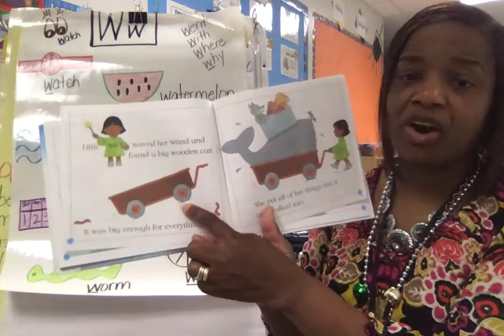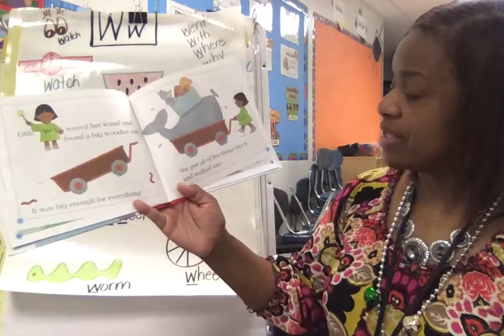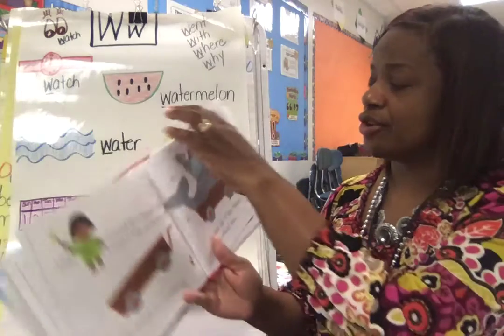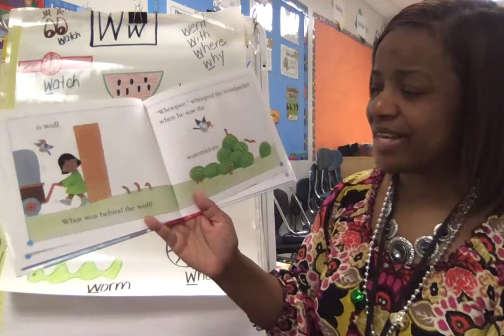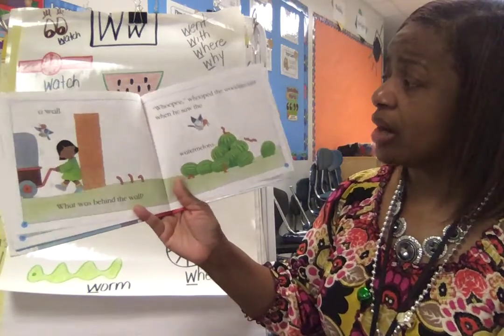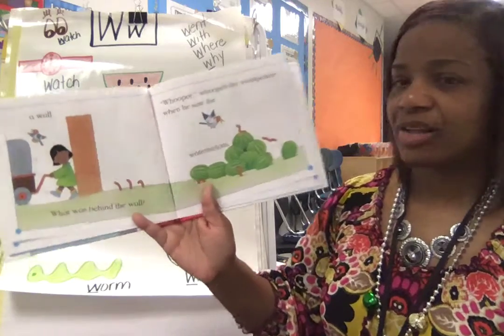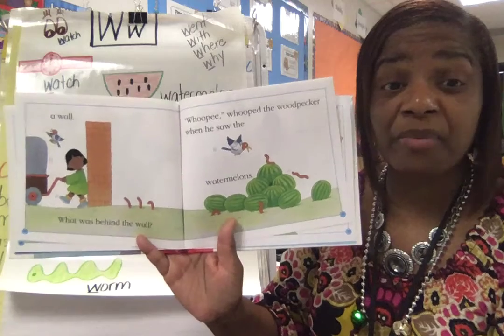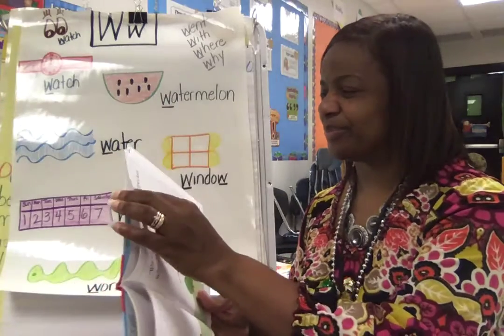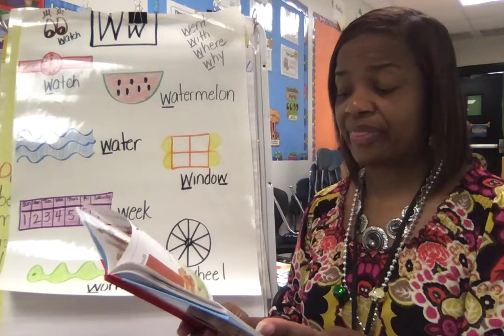Boys and girls, this wooden cart is like a wagon. She put all of her things into it and walked into a wall. Oh my goodness. What was behind the wall? Whoopee, said the woodpecker. He saw lots of watermelons. Watermelons. Do you like watermelons? I do too. Let's have a watermelon party, said little W, and they did.